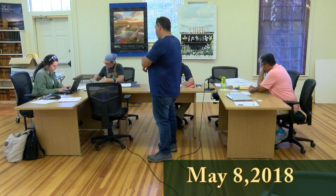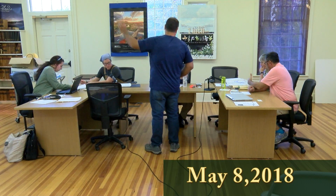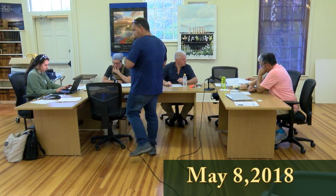You said it was a 10-foot addition? A 10-foot addition located on the north side of the building. Might be the north side, right? On the left? Left, yeah, that's north. Here you go, guys.